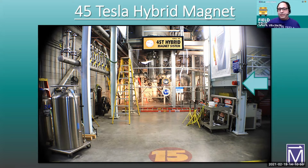This red light is going to be flashing, and these gates that you see here with the danger written on it, those gates will be closed when the magnet is on. So if the light's not flashing, the field is off and you're allowed to go in there, you're okay. But when the magnet is on, these gates are closed, the light is flashing, and only authorized users and scientists are allowed in that room. I am an authorized person, so I can go back there, not bragging.